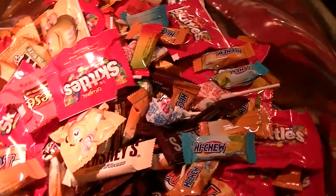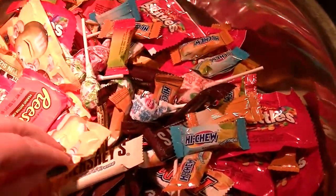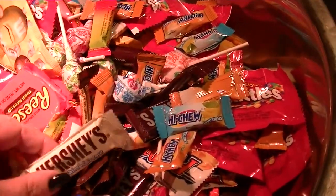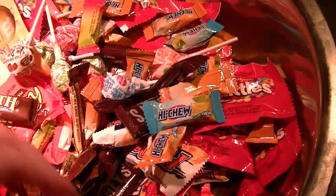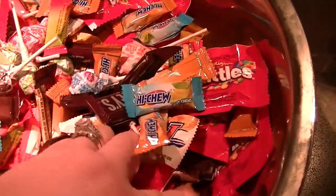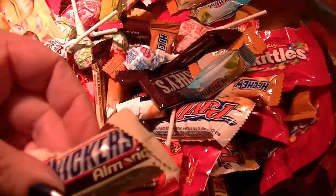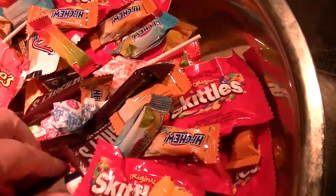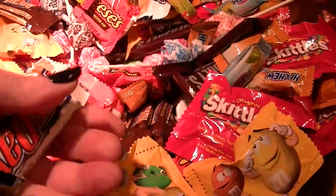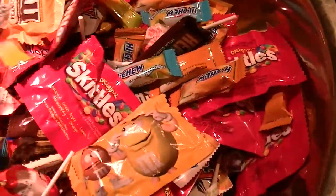Halloween candy ready to go. Let's see what we have in here. We have Skittles, peanut M&Ms, Hershey cookies and cream, Heath Bar, Dum Dums, Hi Chew, Reese's Peanut Butter Cups, Snickers Almond, what else? Day-Day, there are an assortment of candies.